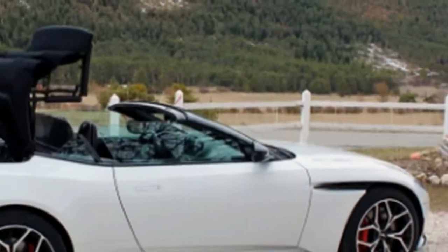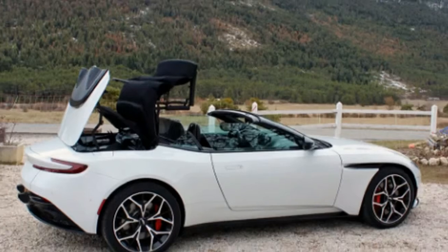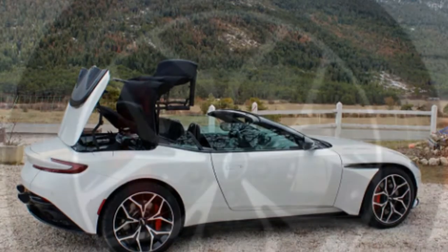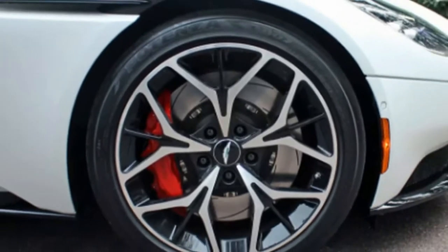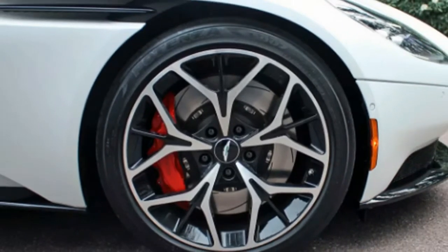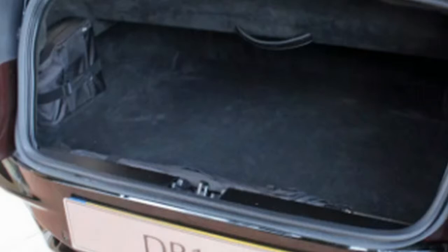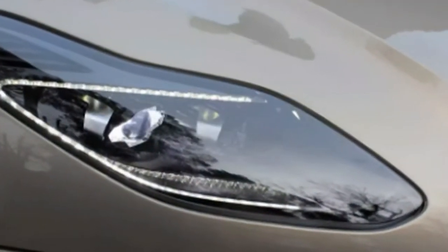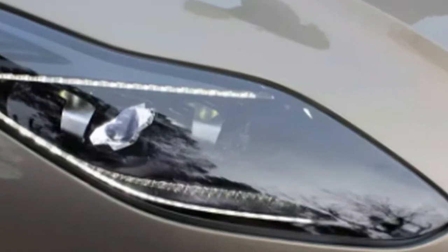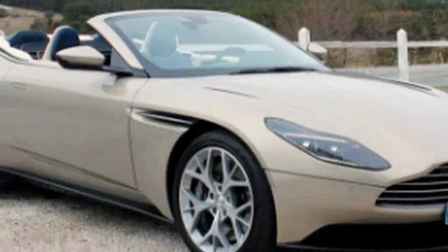The 8-layer insulated fabric top electronically unfolds from under its metal cover in just 14 seconds and stows back away in 16 seconds with minimal mechanical noise. The top operates at speeds up to 31 miles per hour and can also be folded remotely via key fob. Aston Martin says the top's compact structure allows for some 20% more cargo space in the trunk than in the DB9 Volante.